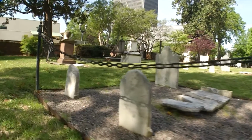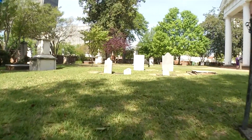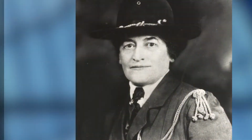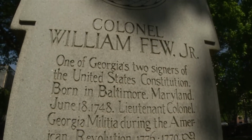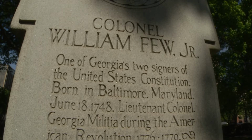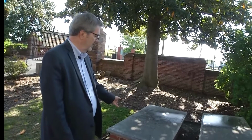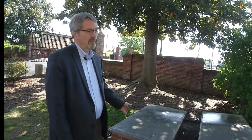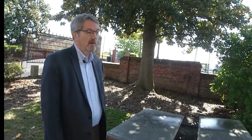The church grounds are home to the oldest cemetery in Augusta, with graves that date back to the 1730s. Many people of note are buried there, including Colonel Ambrose Gordon, grandfather of Juliet Gordon Lowe, the founder of the Girl Scouts. The remains of Colonel William Few, one of Georgia's signers of the Constitution, reside at St. Paul's. Perhaps most interesting, the remains of a man named Robert Forsyth. The one on my left is Robert Forsyth, who was a federal marshal, and he was the first federal marshal that was killed in the line of duty in the United States.